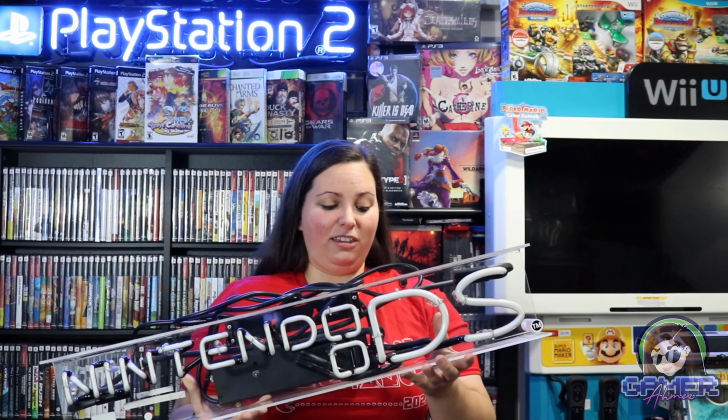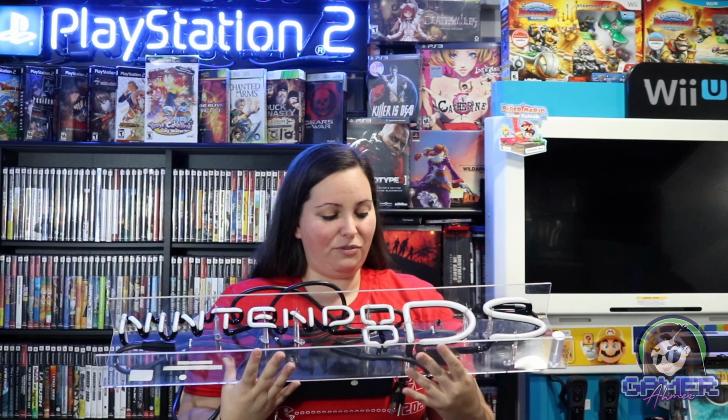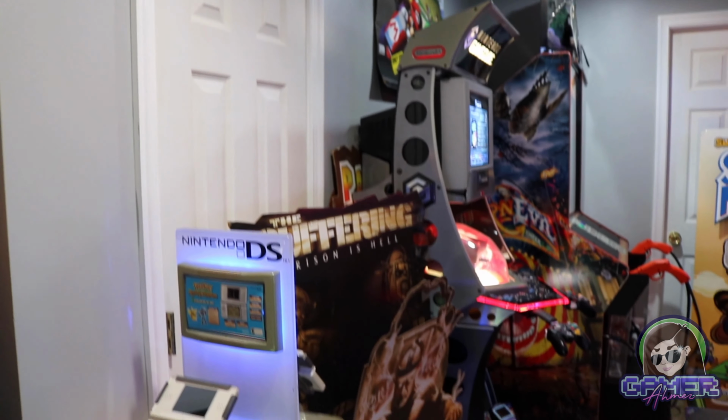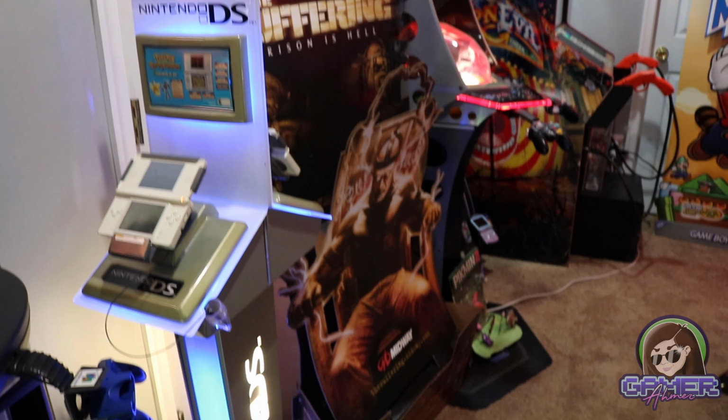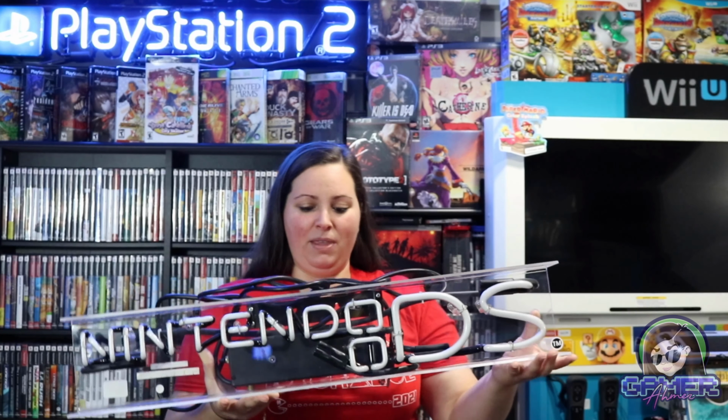I'll definitely have to get this thing lit up, get some overview shots of it, and just kind of show it off, as this thing is so beautiful. Definitely have to try and find a spot near my Nintendo DS kiosk and try and get this thing a little bit more cleaned up, as it does have some dust on it, probably from travel and everything. And I'm just so thrilled. This thing is so cool.